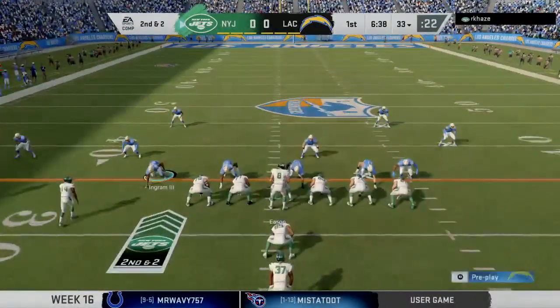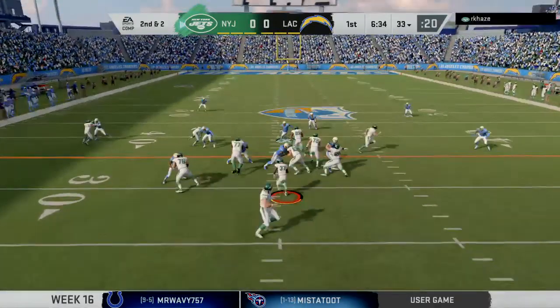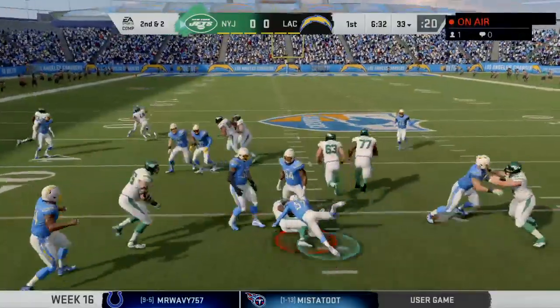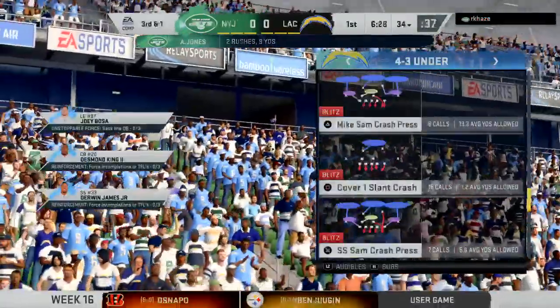Here's a 2nd and 2 now from the 33. Now a draw play. This is Jones. And he'll be taken down right around the 34 after a pickup of only a yard.